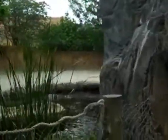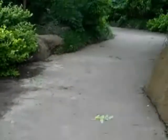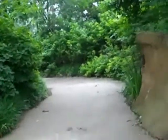Hey, bad news. We can't go swimming with the hippos. Dang it. Oh my gosh! They're all chilling. Then we get to go make faces at them underwater. Everyone else went this way. Yeah. Hello. How are you doing today?